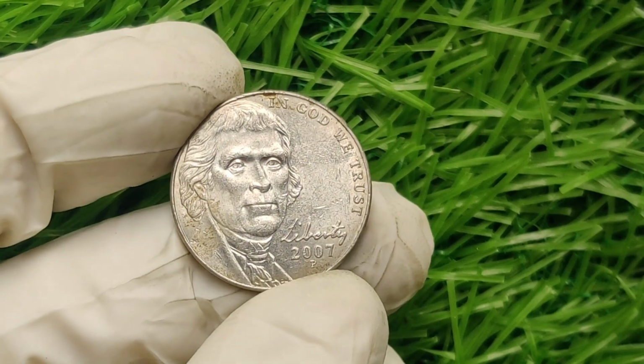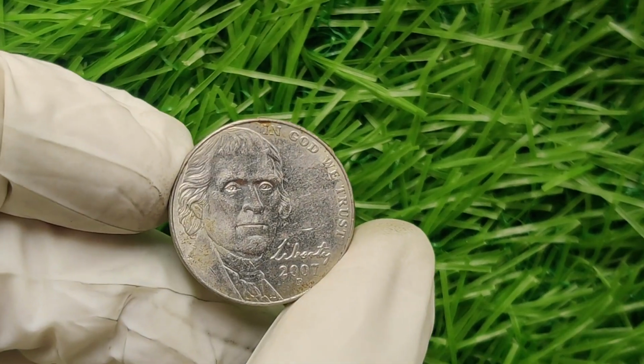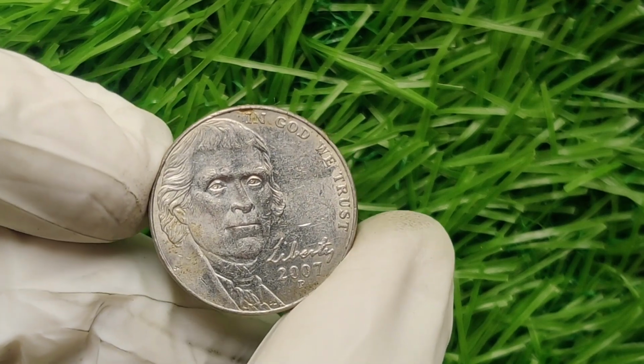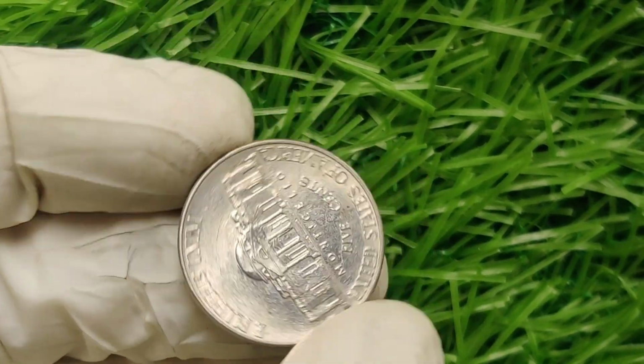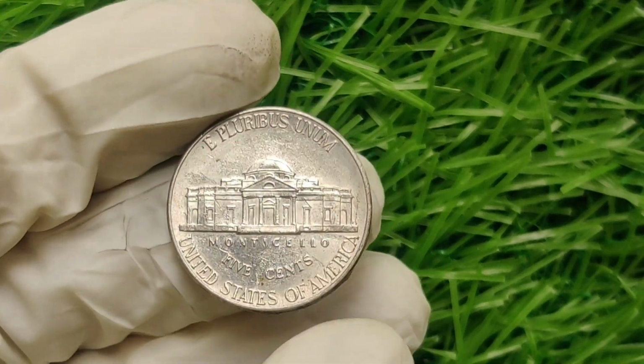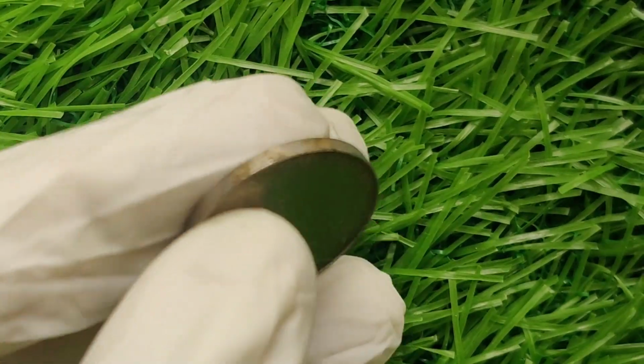While finding a 2007P Jefferson nickel worth millions is rare, the excitement of discovering a valuable coin is part of what makes coin collecting so thrilling. So, if you have a 2007P nickel in your collection, take a closer look, because you just might be holding onto a small fortune.